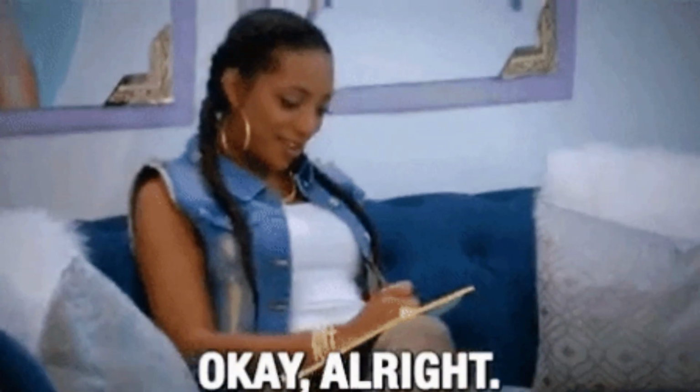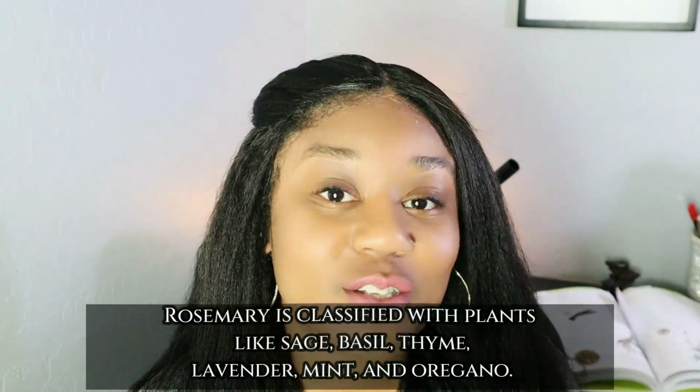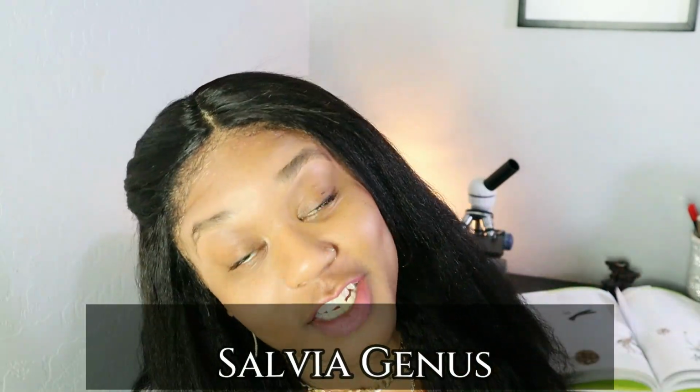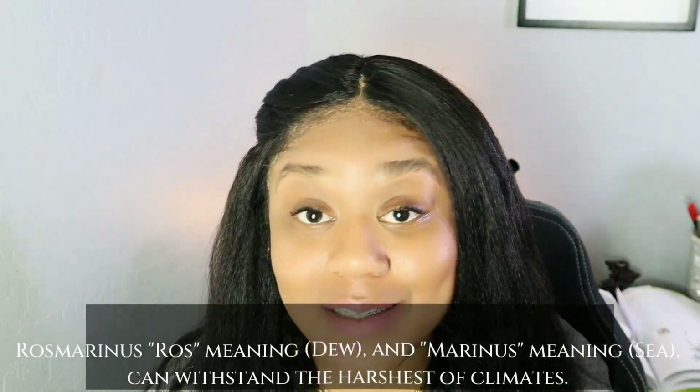Make sure you pull your notebooks out and take notes, because everything that I'm going to tell you for rosemary also goes for the following herbs. Rosemary falls into the category with basil, sage, thyme, lavender, and mint, just to name a few, okay? And they all fall into this category of herbs. Now, the translation for rosemary actually just means dew sea. Rose means dew, and then the rest of the word means sea. So the translation of the word is dew sea.